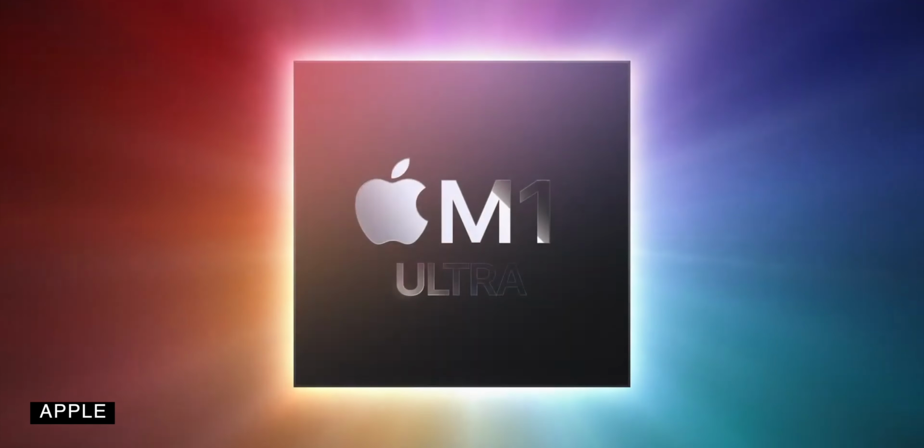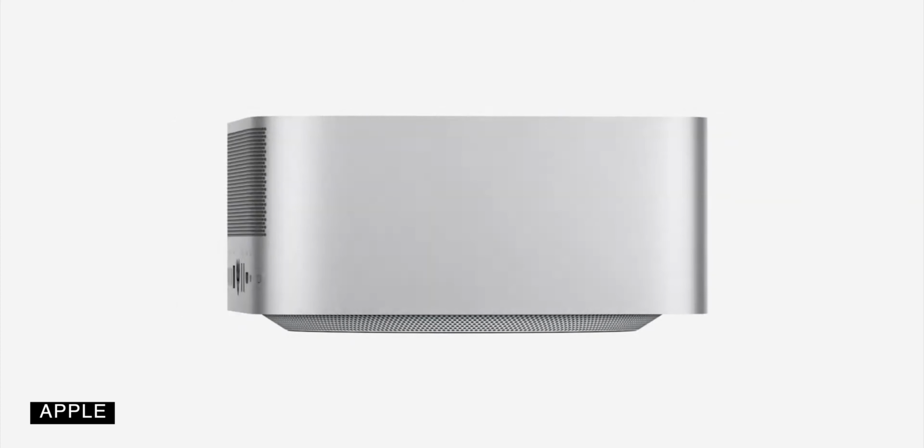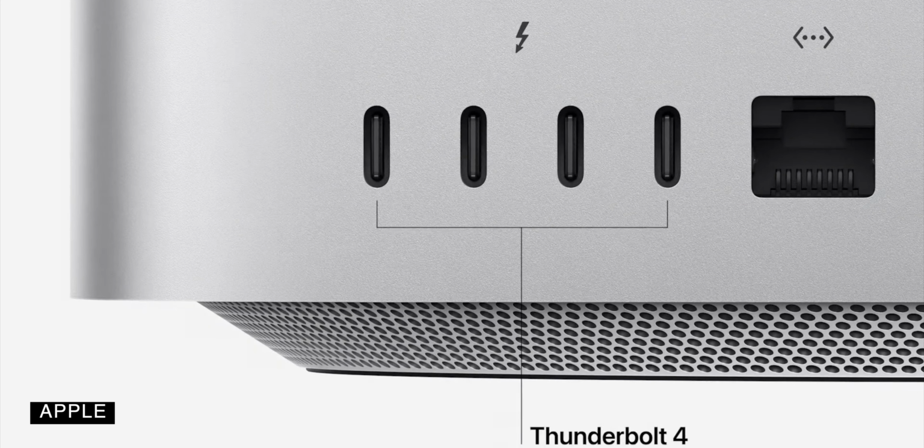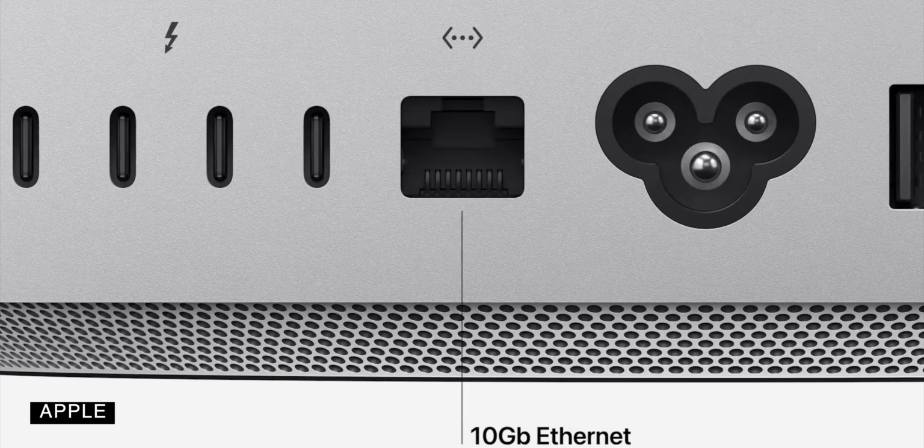Now we're gonna talk about the Mac Studio. Regarding design, the new Mac Studio does look like 2 Mac Minis stacked on top of each other. Regarding the connectivity, in the front there are 2 USB-C or Thunderbolt 4 ports and 1 SD card reader. And on the back, 4 Thunderbolt 4 ports, 1 10 gigabit Ethernet port, 2 USB-A, 1 HDMI, and 1 3.5mm headphone jack, which is the Pro Audio port.